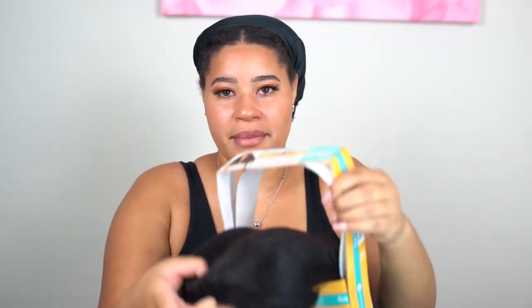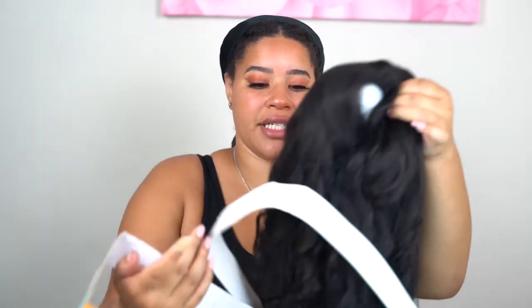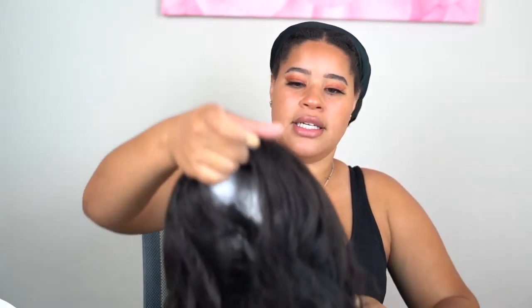And I highly recommend this if you really need a natural hairstyle on the go and you really don't feel like doing your hair. It's super easy, like super easy. For people that don't really do their hair, this is super easy, I'm telling you. It doesn't take that much work. So I'm going to take it out of the net.